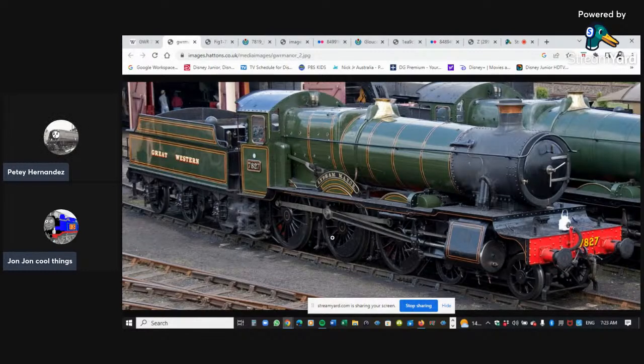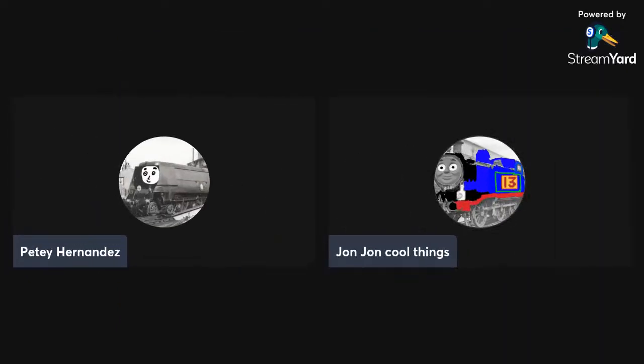At this point, Collett had decided to use some Granges. So the plan was to use it as a mixed traffic engine to pull goods, even passengers as well.